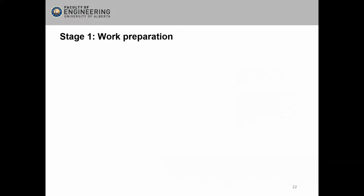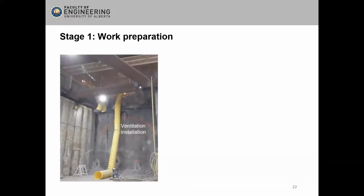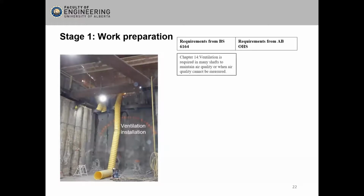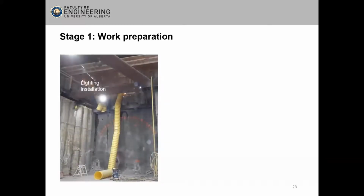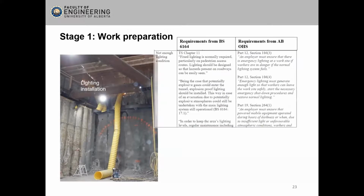Here is another example. Installing ventilation. Our BS code specifically talks about ventilation requirement. Next one, another example is about lighting requirement. Both BS and OHS have comprehensive guidelines about lighting. Here are some of the guidelines.